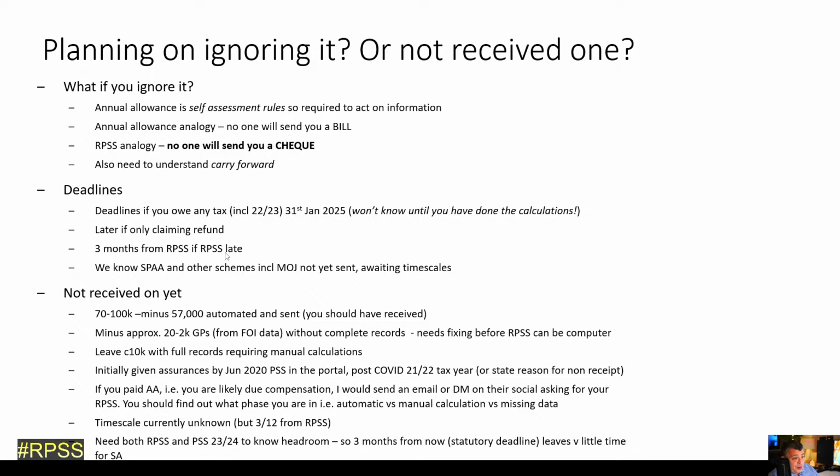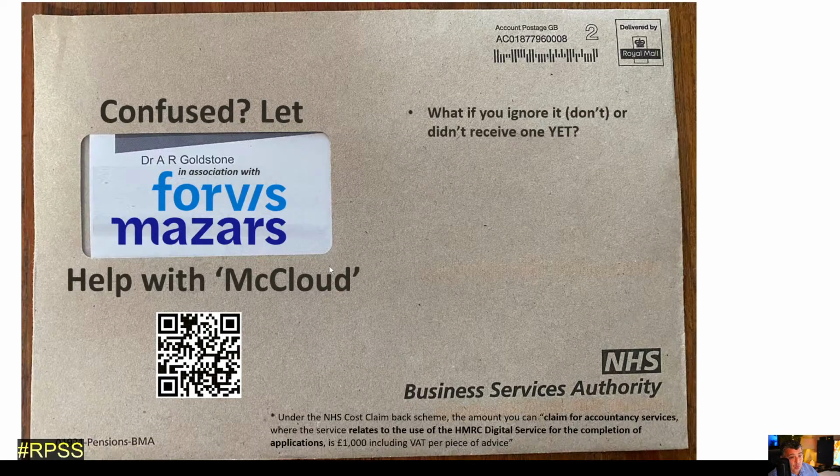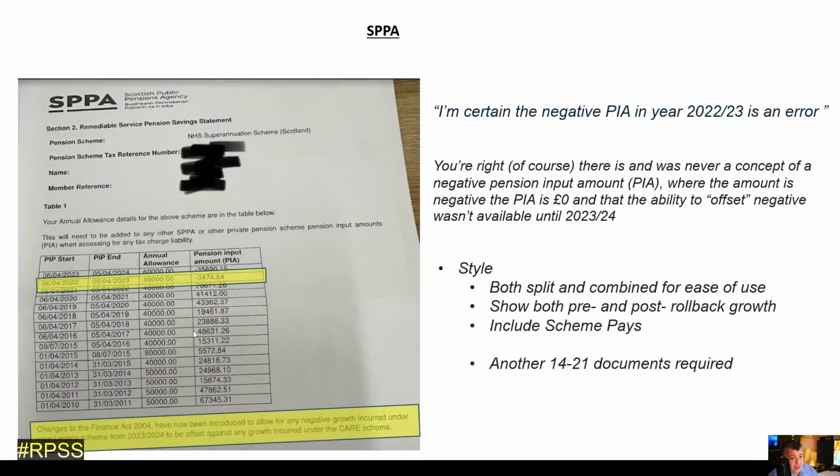And I don't know what nation Peter's from, but if he's in Scotland, they've said that they're going to be late. I have seen, I think, one from Scotland, this one here, and it was wrong, and both HMRC and SPPA have confirmed it's wrong. So we know they're late, and if I was in Scotland, I probably wouldn't want to be at the front of the queue. I'd want to be close to the back of the queue and actually get the right figures rather than get figures that are obviously wrong.